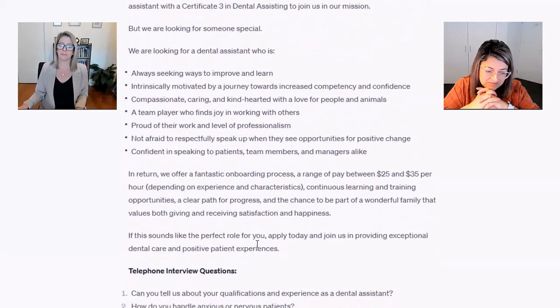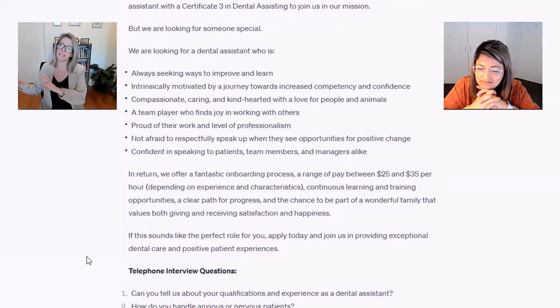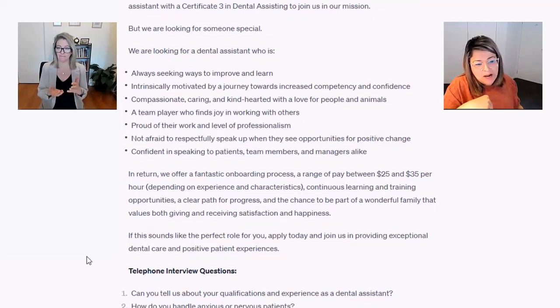If this sounds like the perfect role for you, apply today and join us in providing exceptional dental care and positive patient experiences. It's a pretty good job ad, isn't it? That is very good. And then if you said, oh, no, I want to add all the responsibilities in, you say, oh, can you also add all the responsibilities in there as well? Or I want more said about this particular area. You just ask ChatGPT, and it comes back with revisions for you consistently.